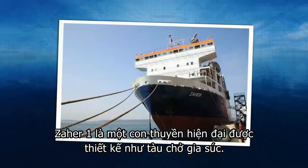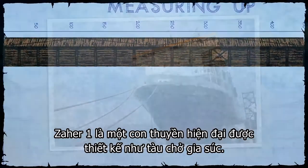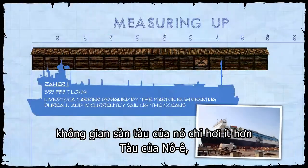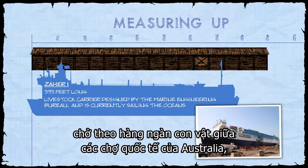The Zahir I is a modern vessel designed as a livestock carrier. At 393 feet long and 69 feet wide, its deck space is only slightly less than Noah's Ark. And it is currently sailing the oceans, carrying thousands of animals between the international markets of Australia, South America, Middle East, and others.